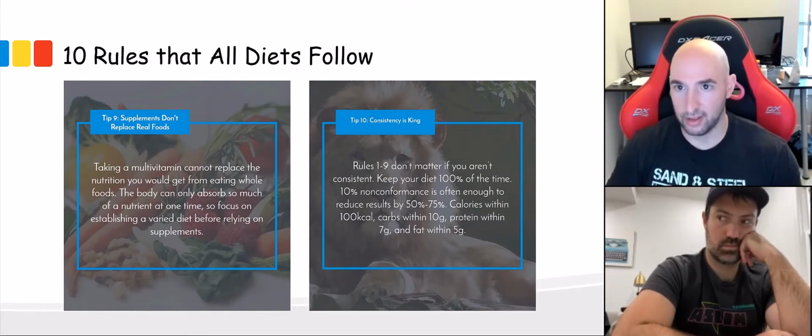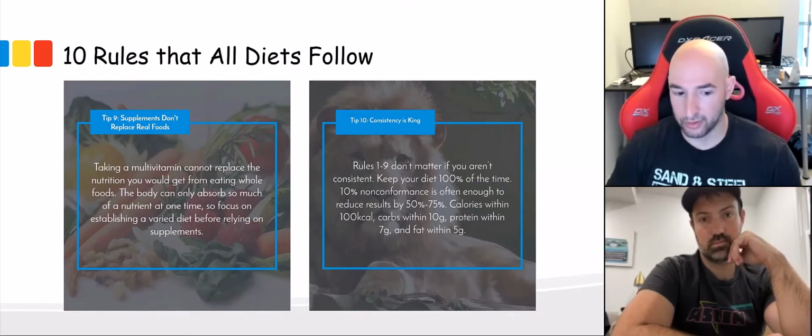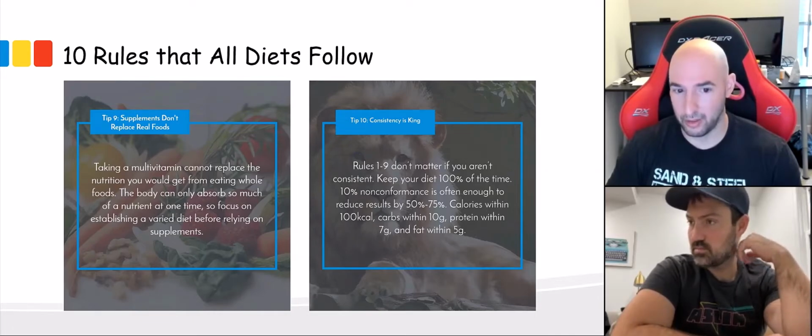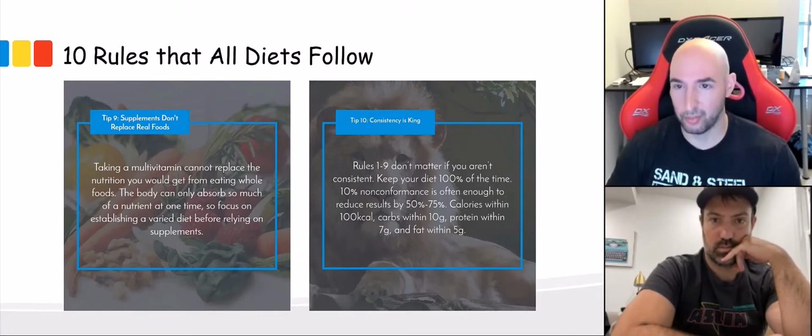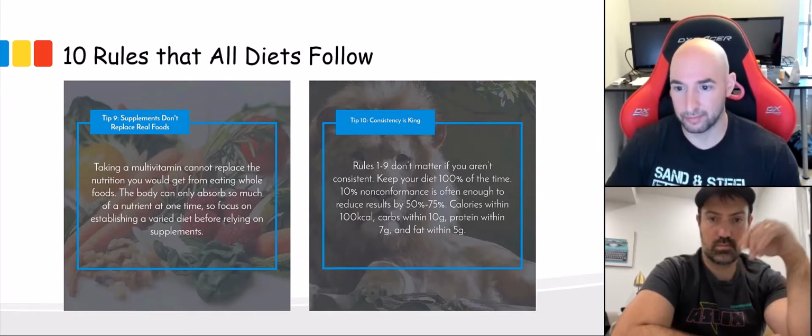Consistency is key. A diet is 100% effort throughout the week. You can make it easier by having a good understanding of what to do, but you really need to keep on it. Even a 90% or 10% non-conformance, what I've seen is there's a drop of almost 50%. It's huge. And you saw that with the cheat meal. But if you're consistent 100% of the time, you're going to lose the weight that you're targeting. And a small drop off that is going to have a much bigger impact than you think it should.